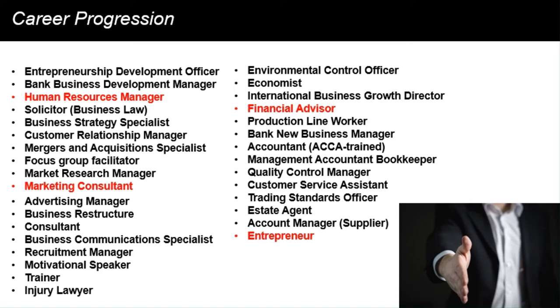Well, on the screen you'll see a range of careers that successful students in the past have gone on to do. Just to point a couple of these out, you might want to do the role of a HR manager, human resources. Have you ever considered or wanted to investigate how to motivate and get the best out of people? That role could be for you. You might have wanted to be a marketing consultant. This is the people that effectively advertise and promote to firms' target markets. Financial advisor, now these are the people with a head for figures. They advise businesses and individuals how to make, how to invest, and how to grow their money.